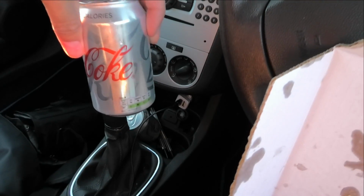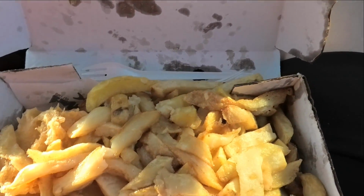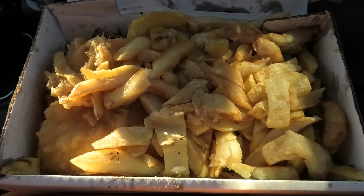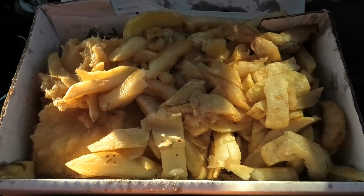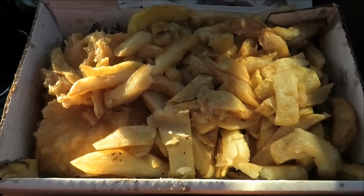Two cans of Diet Coke, quid of thirst on a very warm day, lovely jubbly. And a small fish and chips from the Roma Fish Bar in Penclawdd. Look at that, folks. Smell vision at the ready. Whoa, look at that. Let's have a quick taste test. Feast your eyes on that, folks. Woohoo, baby. Have a quick taste test there.